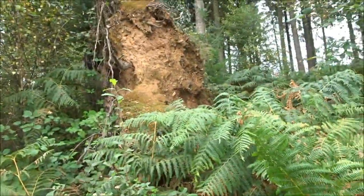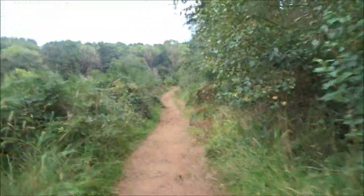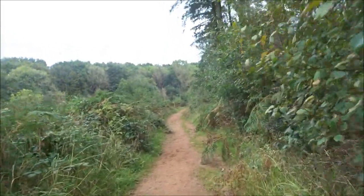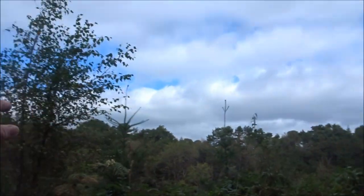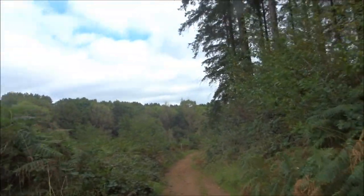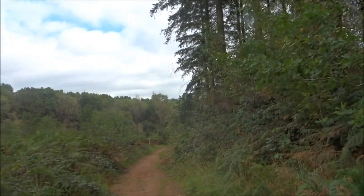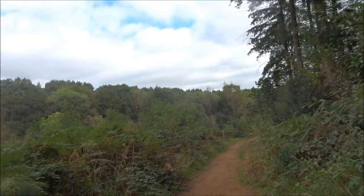Oh yeah, look at that. Remember that? That's been there a long time, that one. Now here, when we get down here, we'll meet another junction point. We've got to walk back through that way in a minute and then go up the fort. If you keep carrying on this way, you'll go to the area of outstanding beauty.